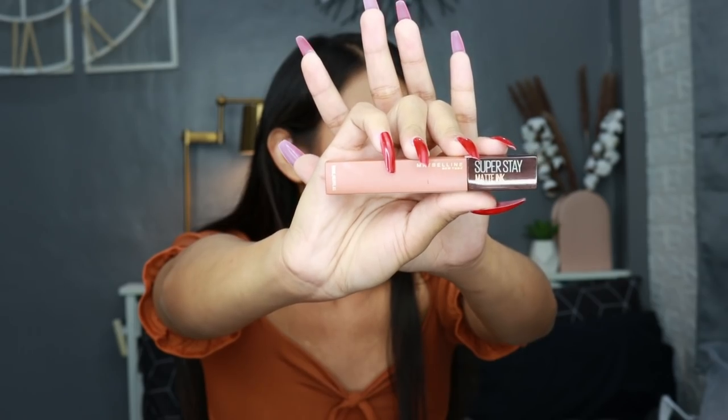Next, moving on, we have here, this is the Maybelline Superstay Matte Ink. This is in the shade Chai Genius. I would also highly recommend the shade Hazelnut Hypnotizer. Kaso, hindi ko lang mahanap yung shade na yun. Actually, I do have a review of this. I'll be linking it down below.